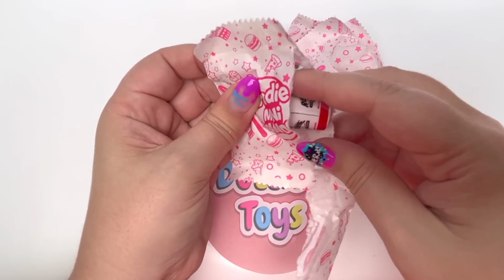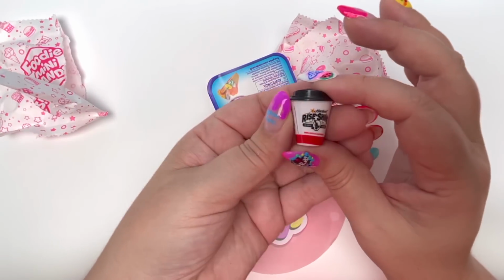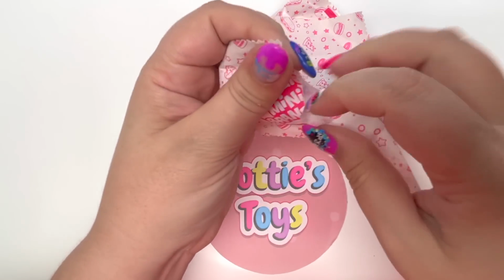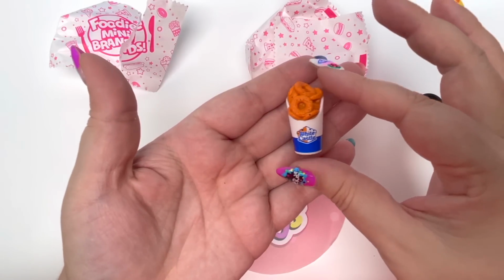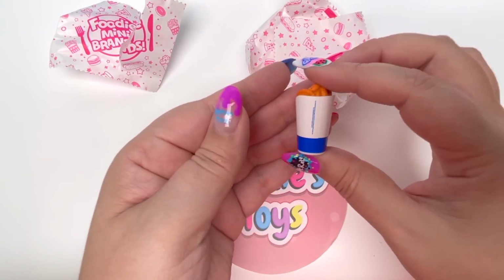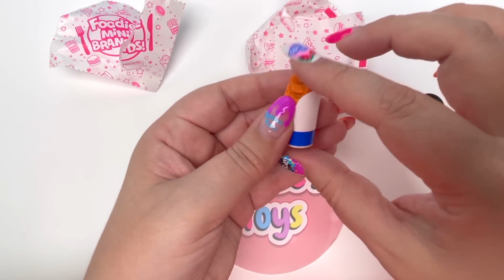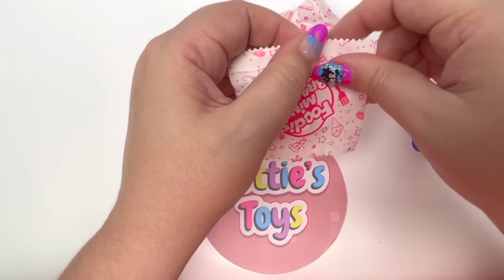All right, what do we have? We have the Rise and Shine coffee cup from Hardee's. And we have the chicken rings. So we don't have White Castle in California, and I thought they were onion rings, and someone in my comments said, Dottie, I can tell you've never been to a White Castle. And that's very true. And you let me know they were chicken rings.